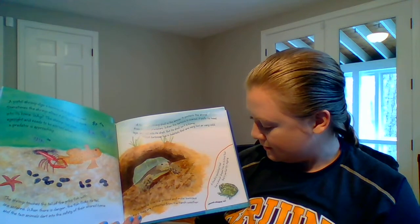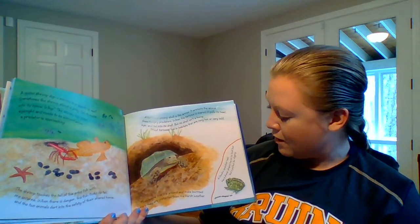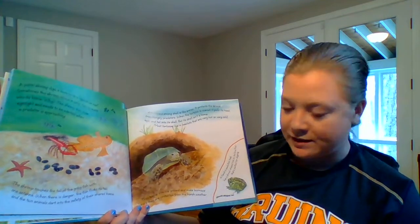A couch's spadefoot toad has a shovel-shaped toe on its hind foot that's perfect for digging.